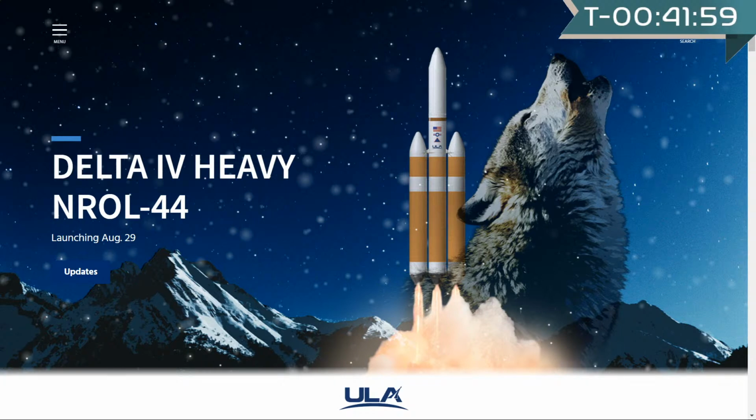So today we have a very epic launch, the rarest and most beautiful launch, which I also want to see. I'm very excited for this. The Delta 4 Heavy rocket launch, and specifically I am waiting for that fireball to occur just before the liftoff. So let's have a look at what it has in store for us.